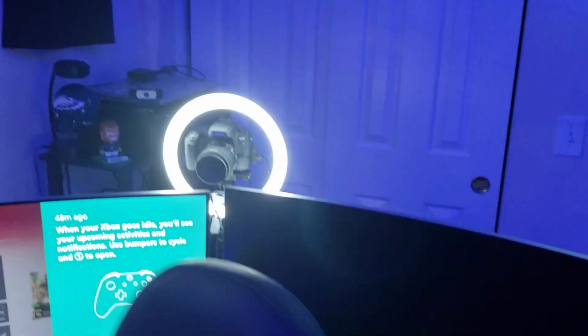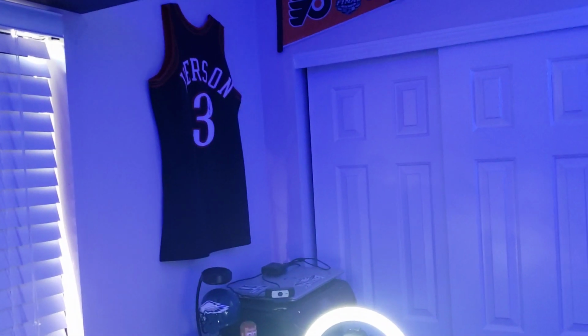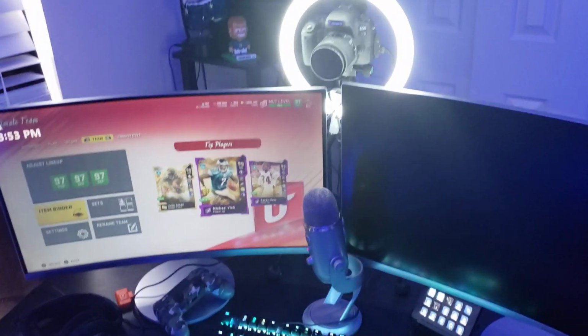Here we go. That's the Allen Iverson jersey, autographed. Got to get a frame for that, but I've been thinking I need something more than just a basic frame. But this is my setup.